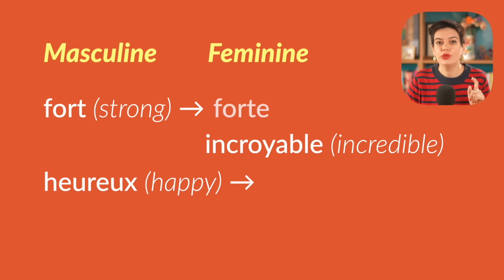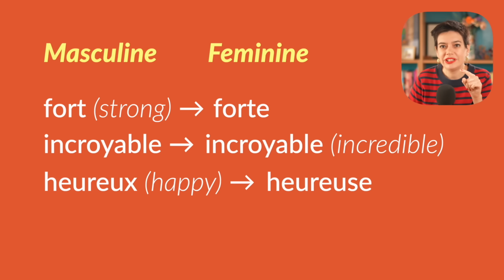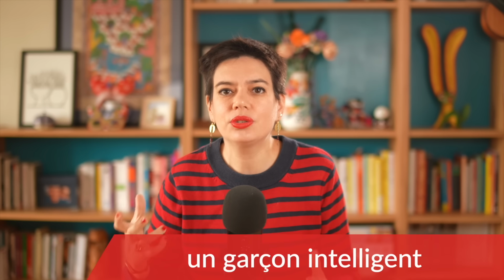Yes, it was forte. Remember in the feminine form we add an e at the end. Incroyable. There is already an e in the masculine form, so that's okay. Heureuse. That's irregular because we have a silent X that often turns into SE in the feminine. Did you get that?